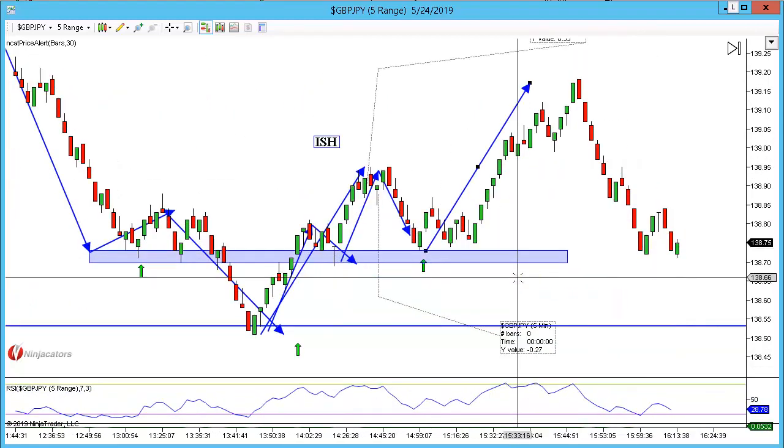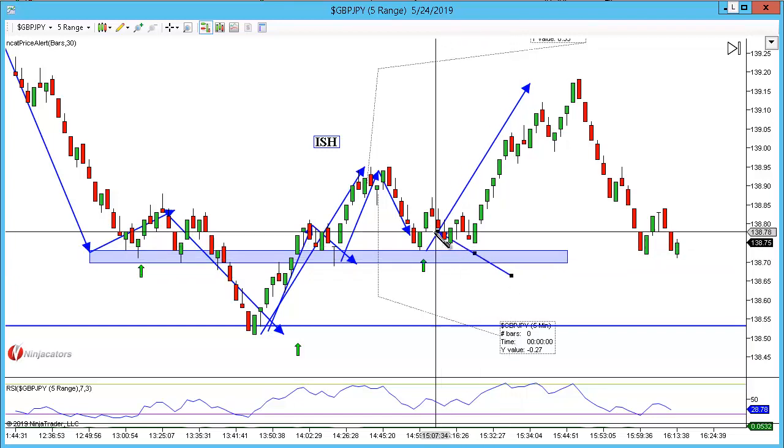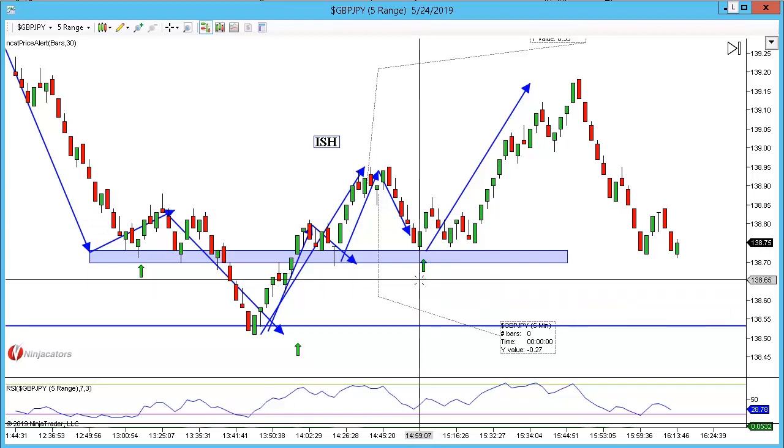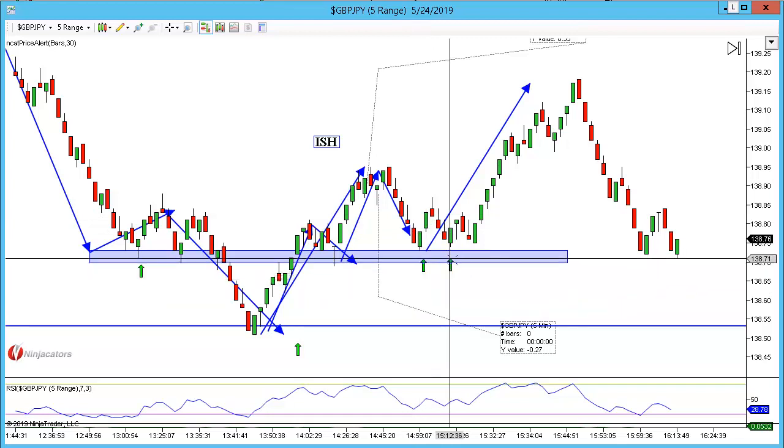You know, one thing I didn't say was my entry. I actually used the 5 range for the entry. It was this higher high, higher close here, and if you look at what we actually did here, we actually had a triple bottom, and then we violated above it.